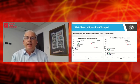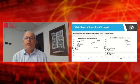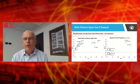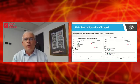Here, what we see is just a plot of risk and return in two different periods. On the left-hand side, you see risk and return in the 2000 to 2015 period, and we're plotting different asset classes there. And on the right-hand side, we simply take what BlackRock thinks will be the 5-year returns going forward.